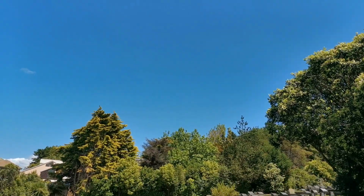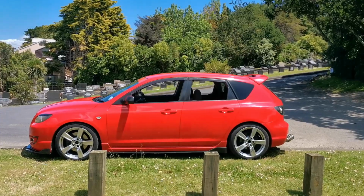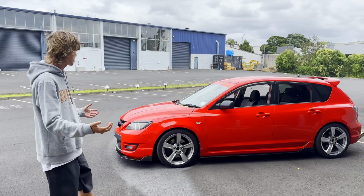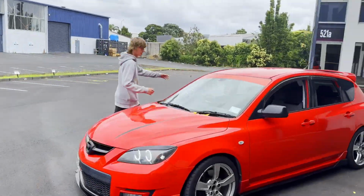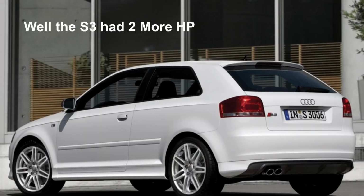Now, this actual car here is a 2006 import from Japan, so you may see a few features on this that are different to a normal Speed 3. Looking at a stock one, you probably think the people at Mazda could spend all this time making it look really different and really sporty, or we could get fucking lit and come into work the next day and drop in the most powerful engine ever fitted to a hot hatch at the time.